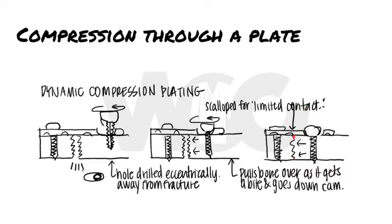Limited contact here is just to say that many of the more modern plates have scalloping on the edge on the bone plate interface to limit the amount of contact that you have here to decrease the amount of periosteal damage.